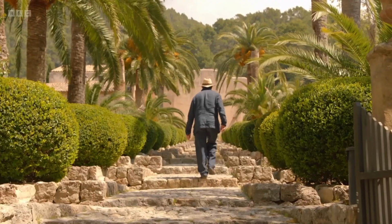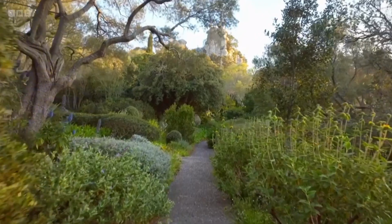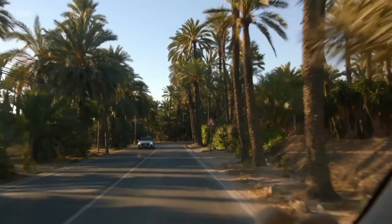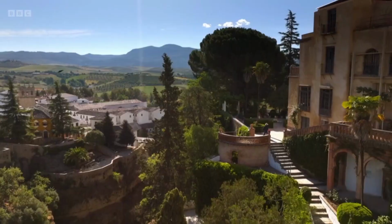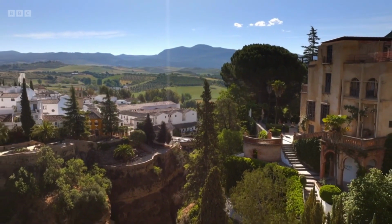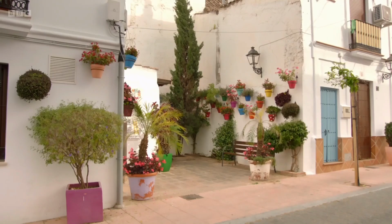While I'm here on the island, I'm going to visit 4 very different gardens. I'll then make for the mainland and drive right across the south of the country, visiting a modern garden packed with plants, an extraordinary place built for an extraordinary owner, and an ambitious project to bring old world charm back to the coast.